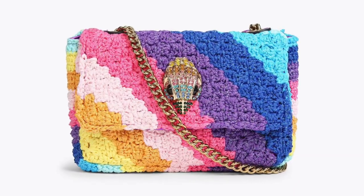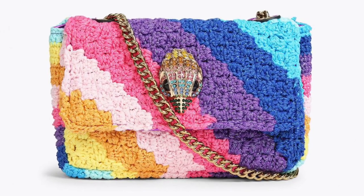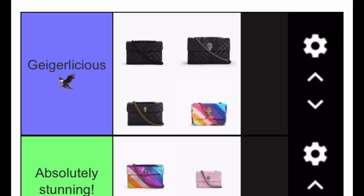Next up, we go to one of the latest in season crochet Kensington bag. A tier. I'm putting this in A tier. I think this is really unique. I think this is cute. I think crochet is really nice, actually. I don't mind crochet or knitting. Personal preference, I do prefer crochet.